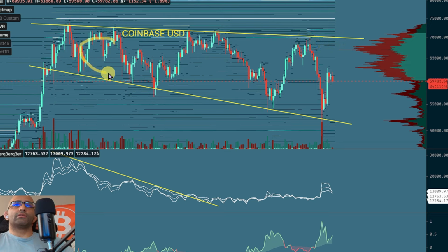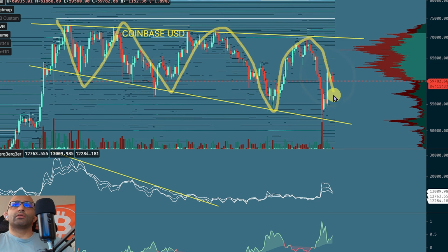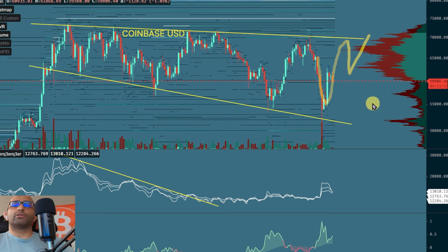But you could see that the order book in this middle area is getting less and less right now. There's not much there, right? Because this thing has just done this the whole time. So you would expect it to just go top range, bottom range over and over again.